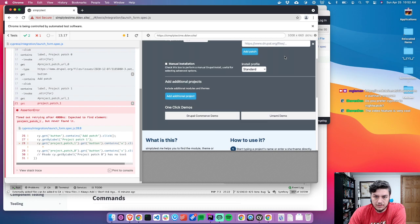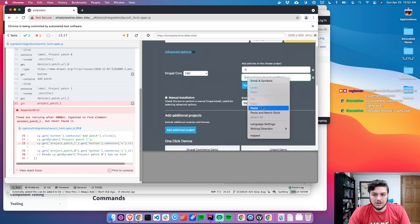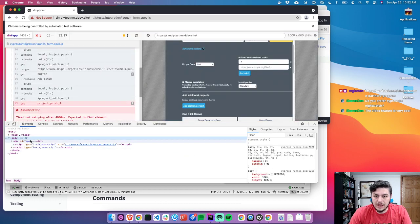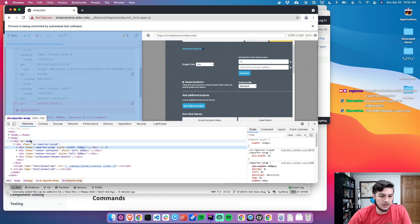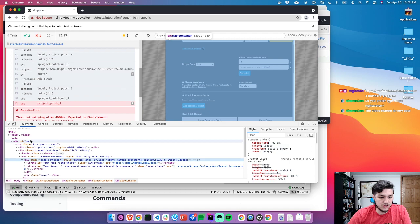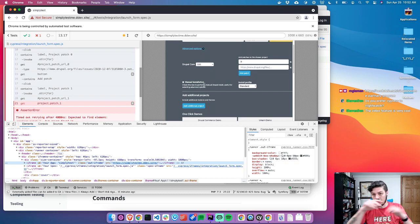And then I couldn't find project patch 1. So let's inspect this. So how I brought up that it's just recording a web page. See here, there's the app, and here's the reporter. Here's the main container, and it's actually running the site in an iframe.